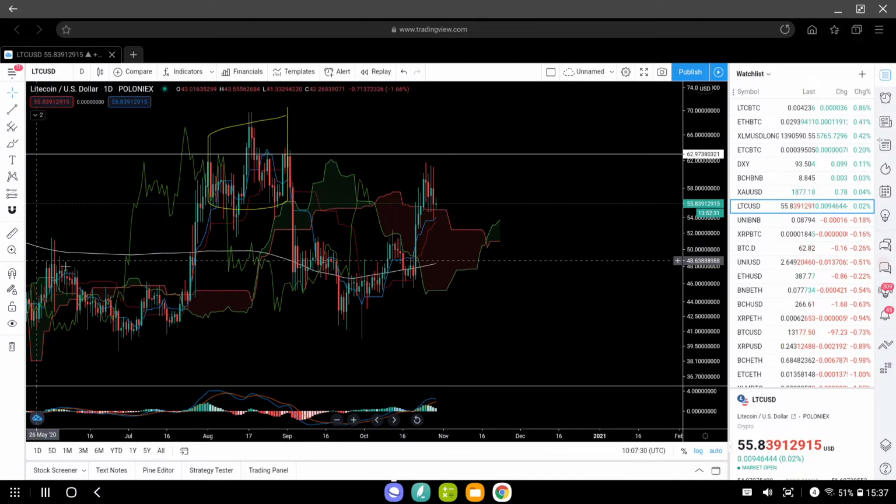We're also above this white line that you see here. This is the 200-day moving average, so it is good to be over the 200-day moving average, and it basically confirms that you are in bull territory. So it is good to be above the 200-day moving average, and we are looking good.